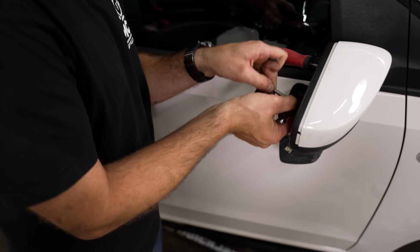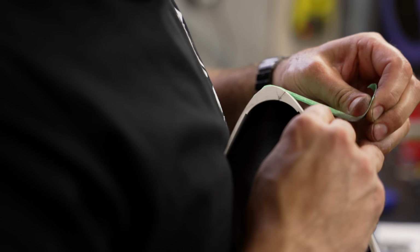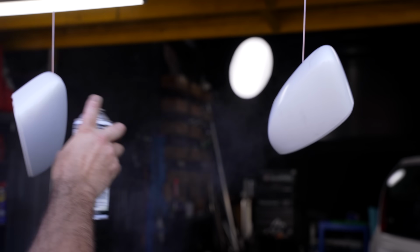One of the mirror caps on the car has a split in it, so we've decided to remove them both, do a repair, and then give it a new coat of gloss black paint.